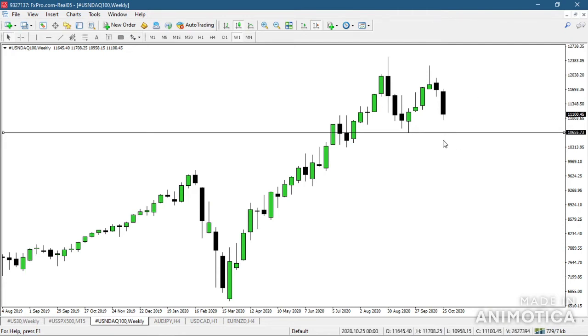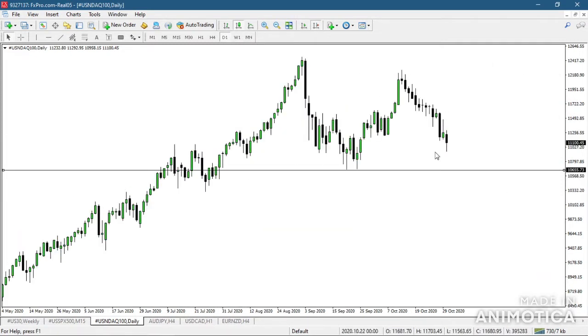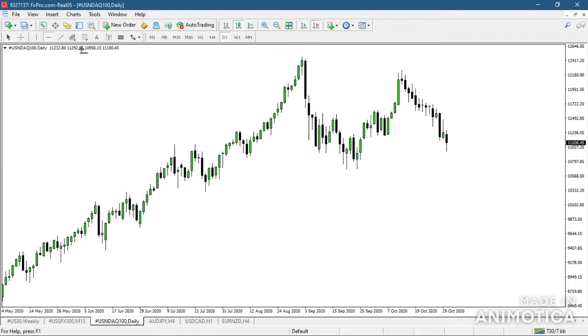but let's head down to the daily time frame. Yeah, so as we can see here, sellers were in control. All right, I just mark that out. So it wouldn't be safe for you to sell right now, right? I'd rather say wait for price to push up again if you want to sell, but for now let's just look at this level right here.